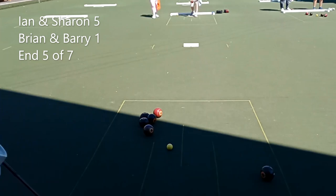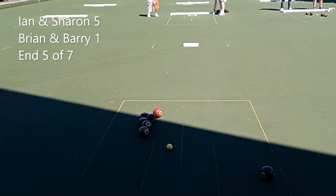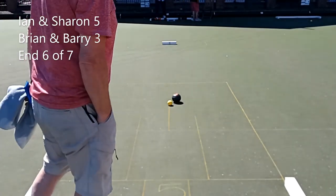Yeah. Chance for Barry here to get a second one in. Yeah, this is a good line and a good weight. He's crept in for 2. So that 2 from Barry and Brian has brought the game back to 5-3.